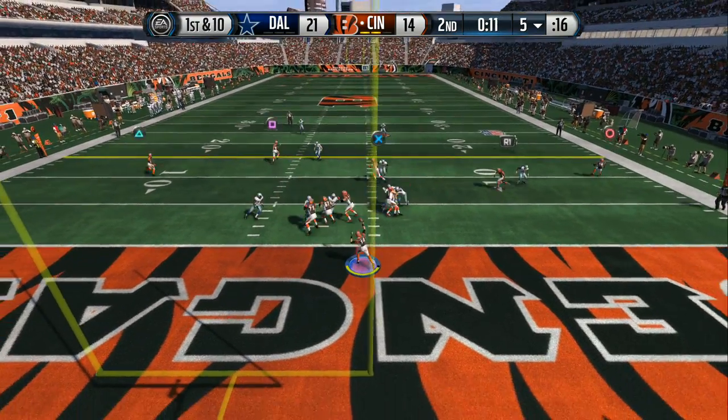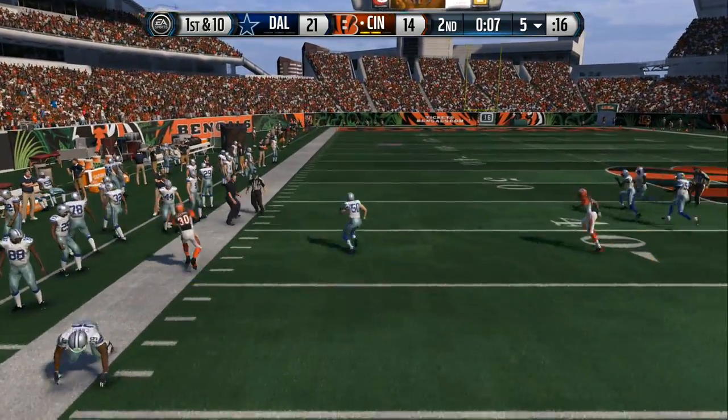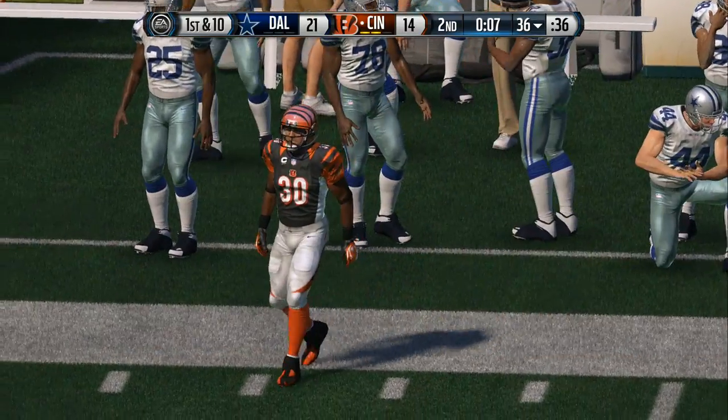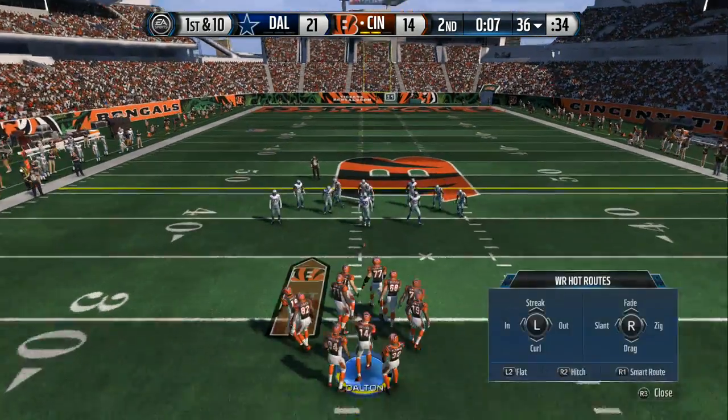Out of the shotgun formation. Makes the catch in the open field. Keeps churning ahead. And he races out of bounds at that point. What's the old expression? Just move the chains. That's what they did with that throw and catch that time, Tim. It also gives them a chance for 3 more downs.